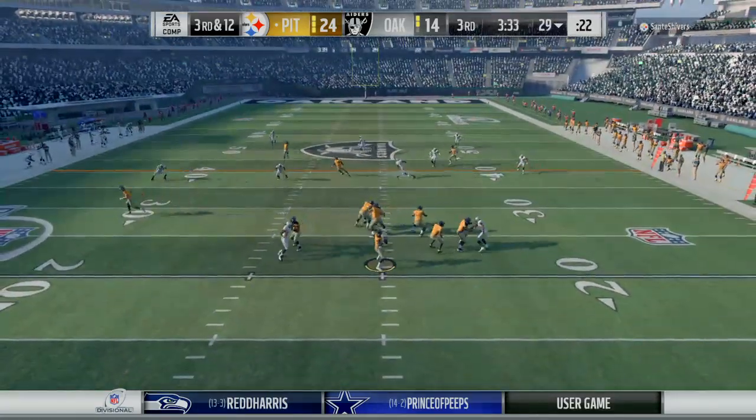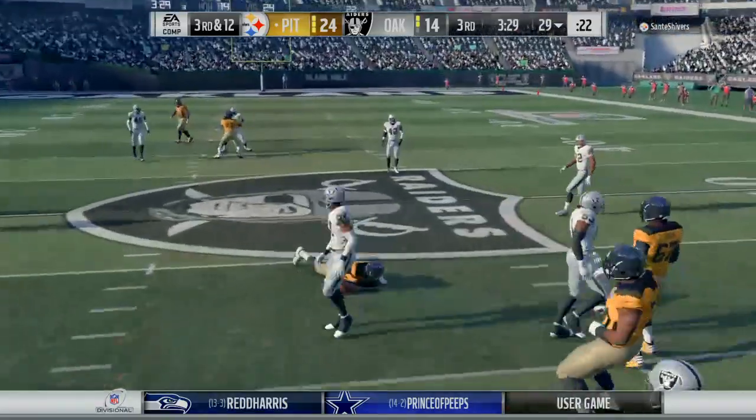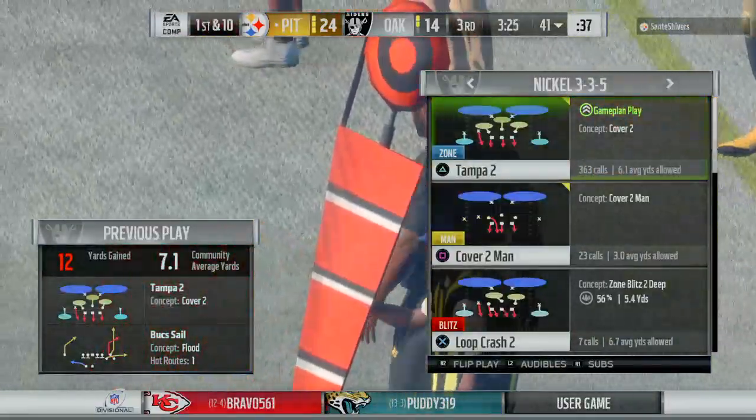Here's Dobbs to throw. And some space here. And avoids the contact by sliding. 12 yards that time at a Pittsburgh first.